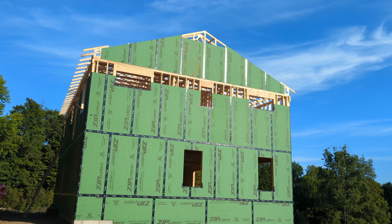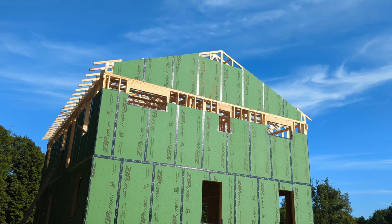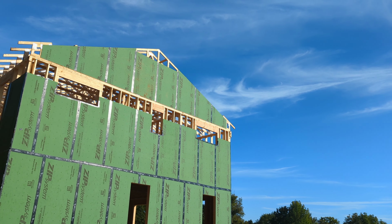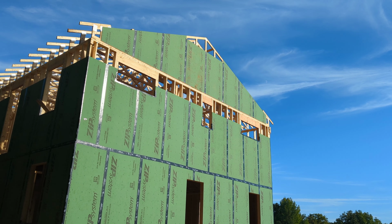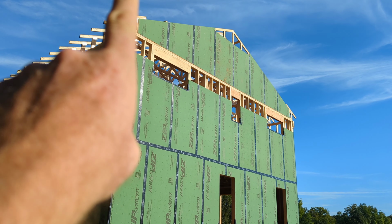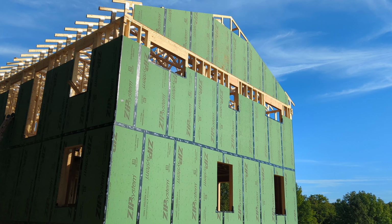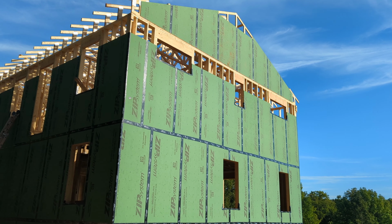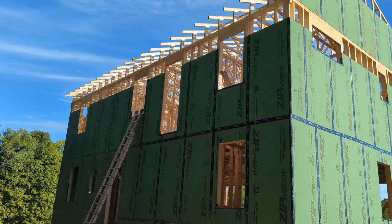There she is. They finished up the last of the truss here. Long day for them, but got it on and getting close to the end of the framing stage. Obviously, we have to bring the cripples out for the eave there, get that sheathing around there just to tie those things in, and get the roof deck on.